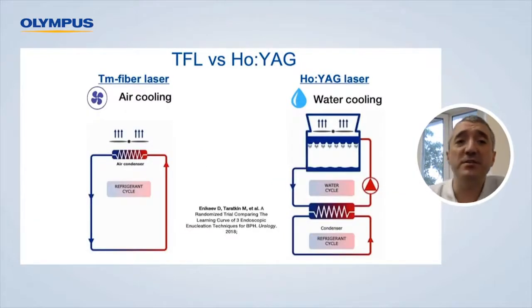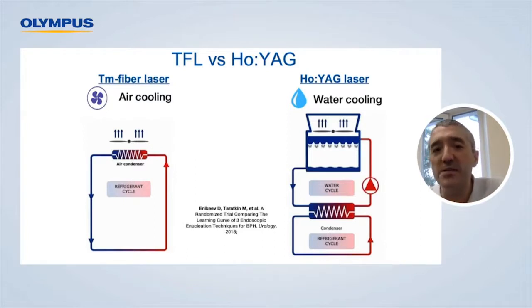Another important difference of this technology is its energy efficiency, which translates into two things. First, you don't need any special adapters. You can just plug it into the wall. Second, the thulium fiber laser uses air cooling in contrast to all other systems that use water cooling. All this makes it lighter and more compact. And what is also very important, it is much quieter than solid-state lasers.